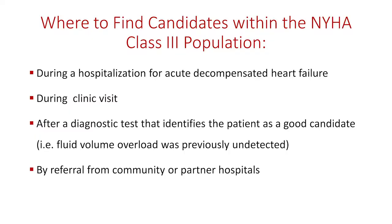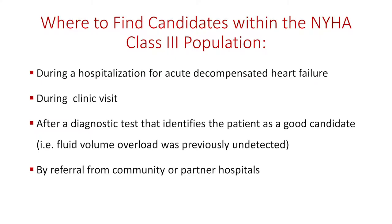So where to find patients: during hospitalization for acute heart failure; during a clinic visit, where you're just up on the diuretics, down on the diuretics, trying to divine what their fluid volume is; after a diagnostic test that identifies a patient, so when I look at an echo and I see that their IVC is dilated and I didn't think they were volume overloaded; or by referral from community. My friend Irene gets referrals from community hospitals that don't implant, but they get implanted and then they optimize the patient, send them back, and then co-manage them for a bit. And again, I'm now in the position of having to do that myself. I just send the patients, they get implanted, and then I get them back and then manage them.